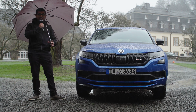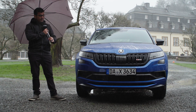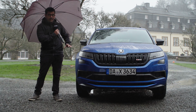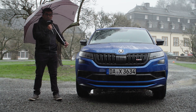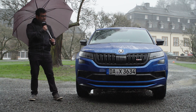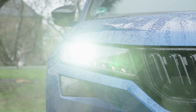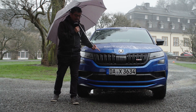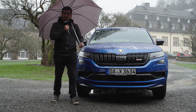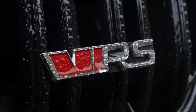The Kodiaq RS is pretty much the top end of the trim lines, so it comes with a lot of kit as standard. Up front, it is about 2 meters wide, and it, of course, looks a lot more aggressive. This is a very sporty, racy-looking blue color, Thomas blue, which I think goes really well with this car. The full LED headlights are also standard with the RS. Nothing much different, except for, of course, this glossy black front grille, which again evokes that sporty character of the RS. The RS or vRS, depending on how you look at it, badge in the front.